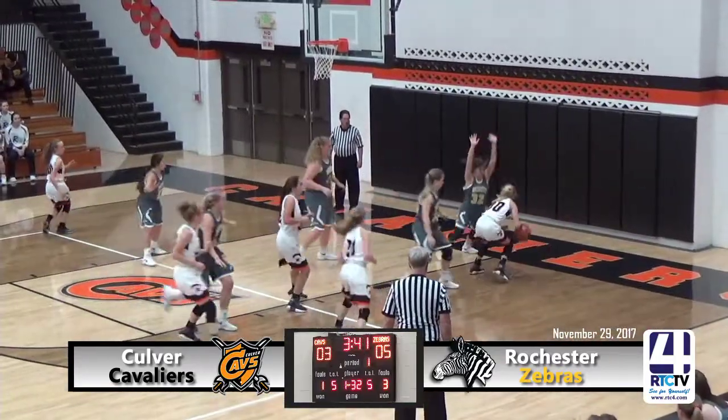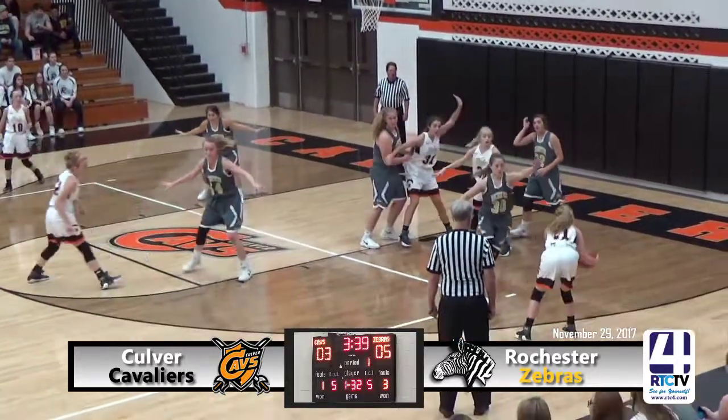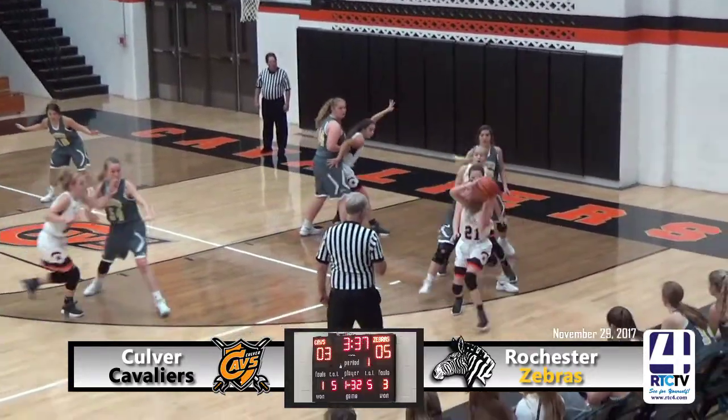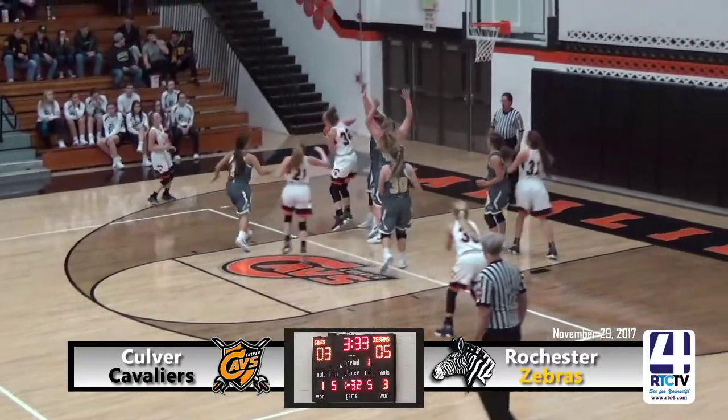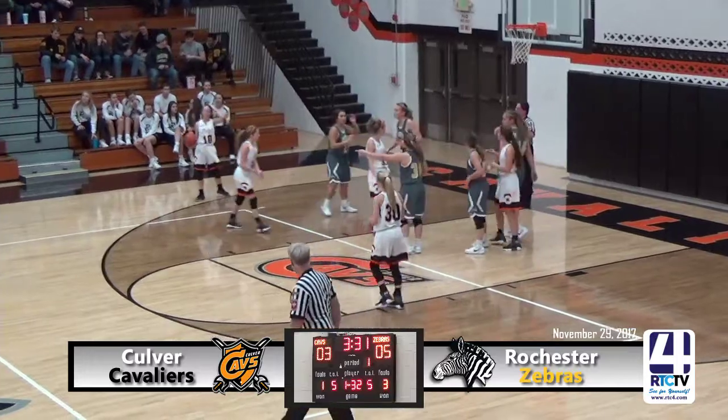Shedrow drives the baseline against Ruff, cut off by the good defense. Now kicks it back outside to Eckright. She double dribbles, no call. How many times have we seen a double dribble called on that this year already? Timmy to the basket. She travels. I'm going to call that one.